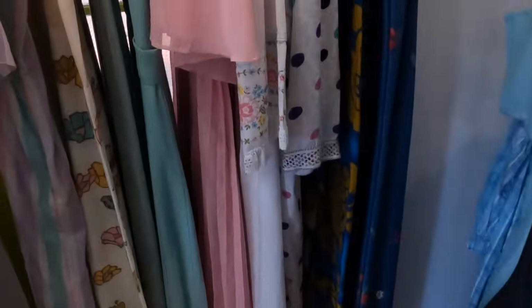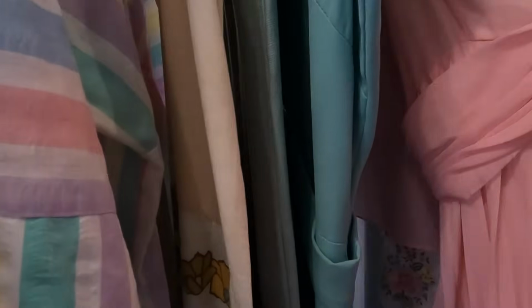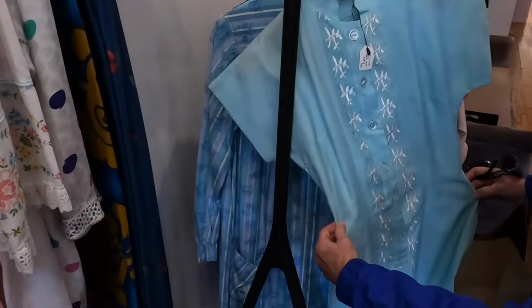There are so many fun stores with beautiful vintage dresses. It's just a great afternoon wandering around, looking at all these fun pieces. That's like a cream. It's adorable.